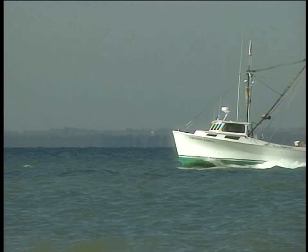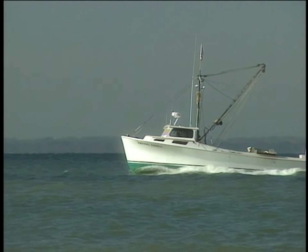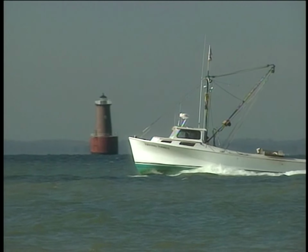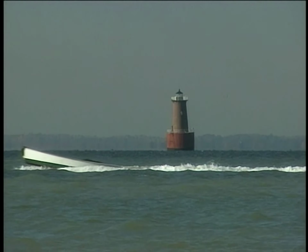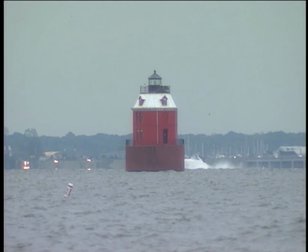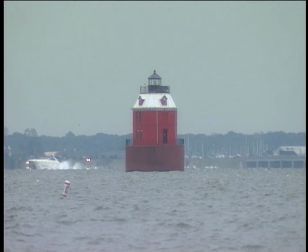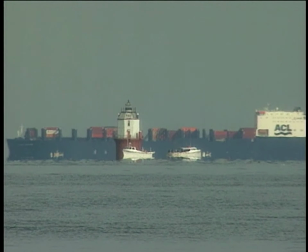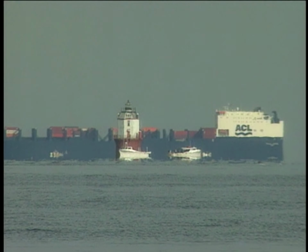The 1870s saw the development of the final style of lighthouse that came to be identified with the Chesapeake Bay. The caisson lighthouse, like the screw pile, was placed offshore, where it would do the most good on the dangerous shoals of the bay. Chesapeake Bay author and photographer Pat Votek. The caisson light was the style that replaced many of the screw piles after they were destroyed by ice.